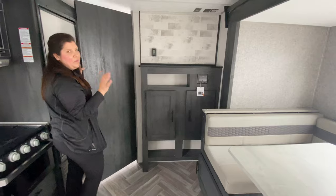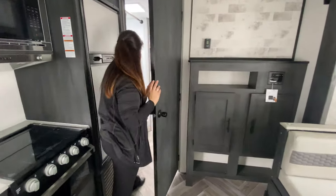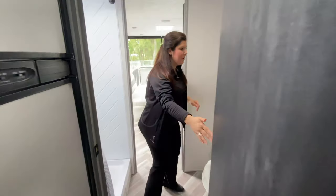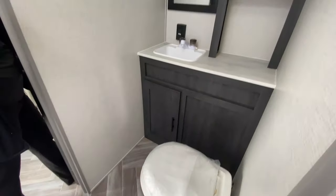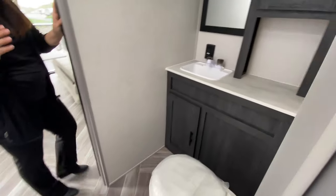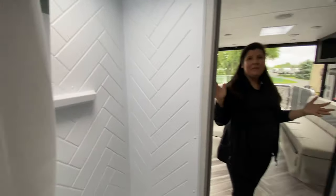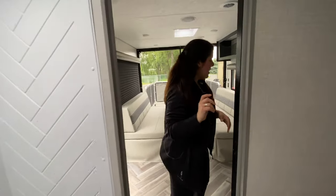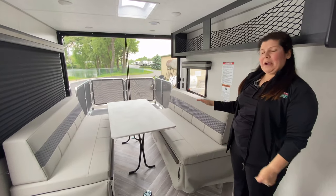So the other really cool feature about this coach is your bathroom, guys. Huge pass-through bathroom. Everybody loves a bigger bathroom in an RV, right? So you've got more counter space there, along with some storage. And then you've got your big shower. I know a lot of people are always looking for these bigger showers in the coach, so you've definitely got one in this one.